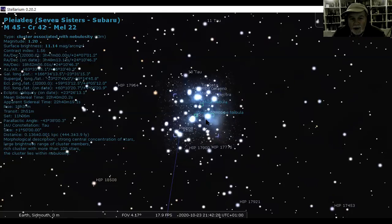Long exposure photographs show the beautiful nebula in which it's enveloped. It's believed to be a gas cloud that the star cluster is currently moving through. Had you been a dinosaur walking on the Earth's surface 60 million years ago, these stars wouldn't have formed. So in terms of the history of the universe, this is a very young star cluster.